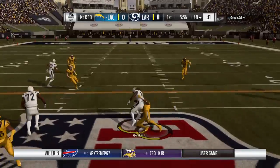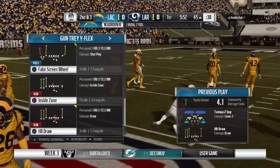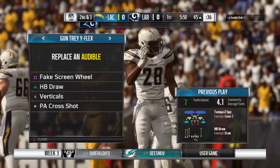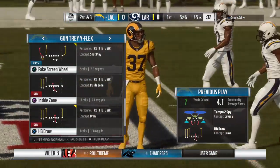They'll run. This is Melvin Gordon. And he's going to take this one across midfield and into Ram territory. A solid run on 1st down. Gain of 7 leaves him with a 2nd and 3. And that was a good run.